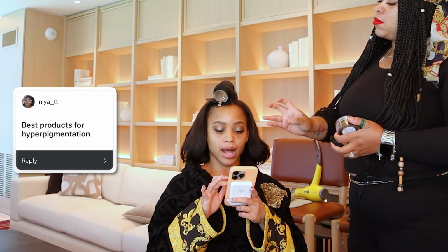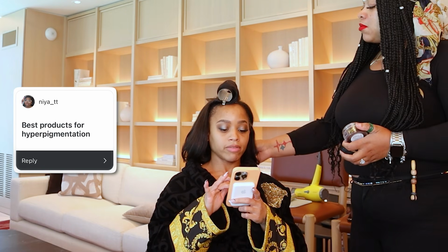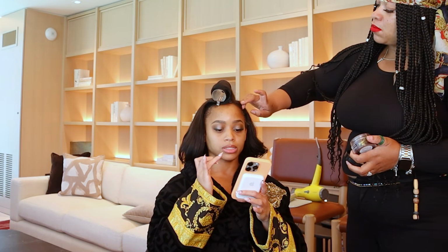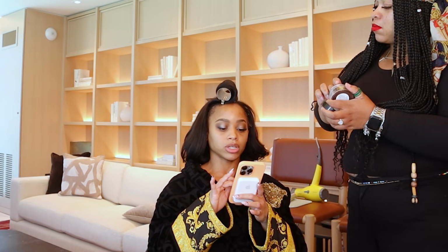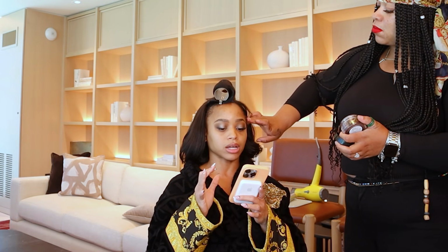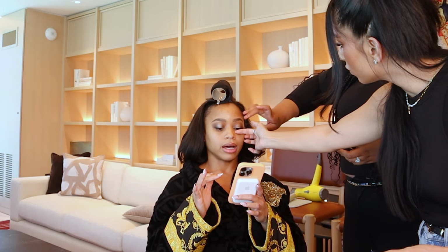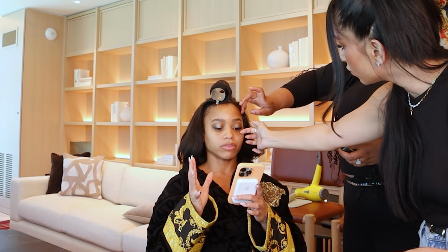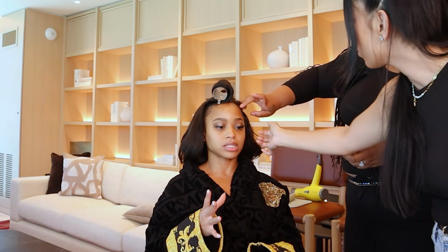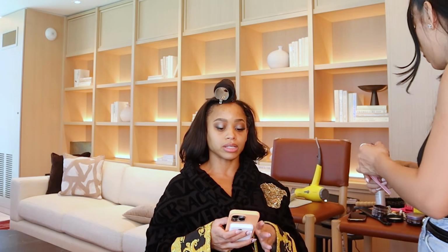Best products for hyperpigmentation. If you have hyperpigmentation or any type of blemish or dark circles that you're trying to cover, I don't think that you should be looking at makeup products. I think that you should be looking at skincare products. A lot of people think, oh, let me use makeup to cover my blemishes or my insecurities, and I just think that makes it worse. Thank God they're making makeup products now with skincare ingredients and SPF and all these things.